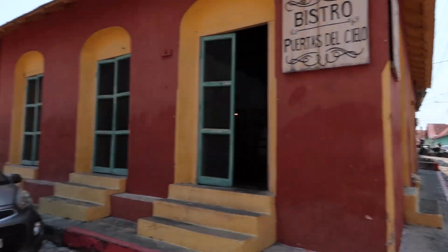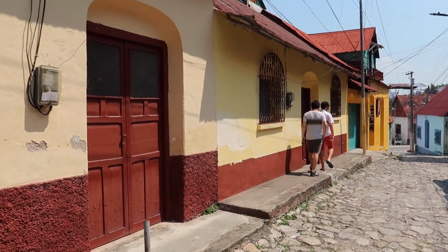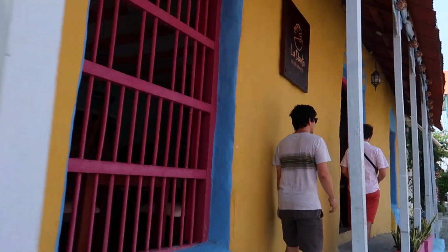That's our hostel right there. We're just walking, I think, a couple blocks away. This town is very small because it's on an island. I don't know what we're going to be getting for lunch, but it looks like this is it. This is exciting. So this is the restaurant.